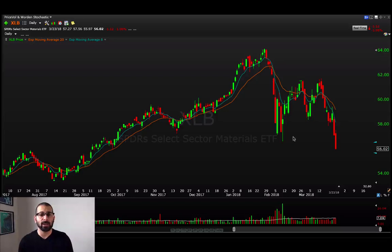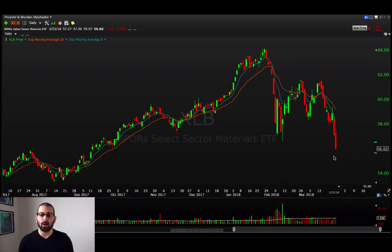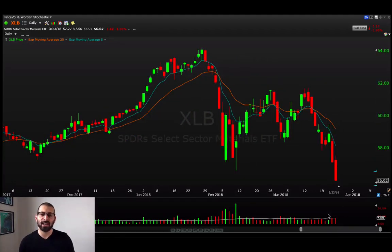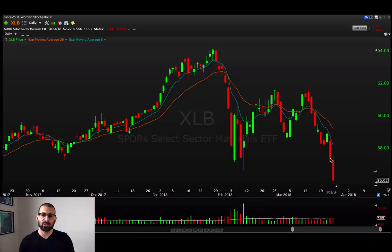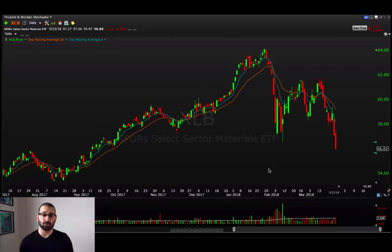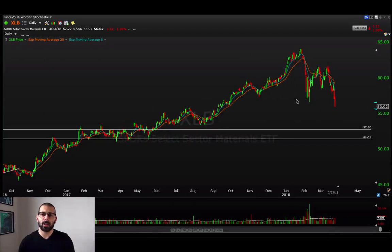You can see we have already clearly taken out the February lows here, and we are just on this parade lower. Again, notice the volume not so high here on this selling. You would expect as we start to crash, careful with the word crash, but as we continue to accelerate lower here and crash through support, you'd expect selling volume to really be a little bit higher. Not seeing that, but still technically this thing looks horrible, losing this $57 level here.